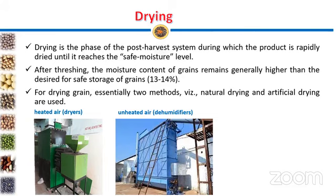Heated air is injected inside the dryer, and the grain reduces its moisture, and we get the desired amount of moisture content. But in case of unheated air, there is a dehumidifier. It is put in the shade or in sun-dry and box. The moisture which is released from the seed is removed by the dehumidifier.